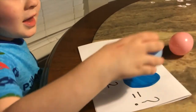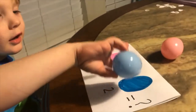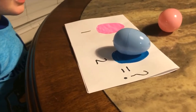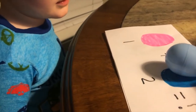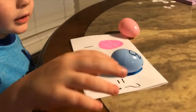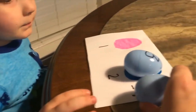Hey, James. This blue gray goes here. You can put it there if you want. Yeah, I can. Well, I already messed it up. I just realized there's supposed to be 2 eggs here, not just one. But anyway. Oh, it rolled away. I know, they don't have flat bottoms. I wish they had flat bottoms.